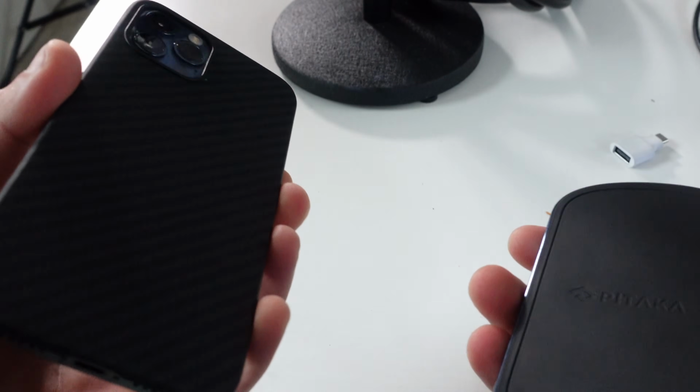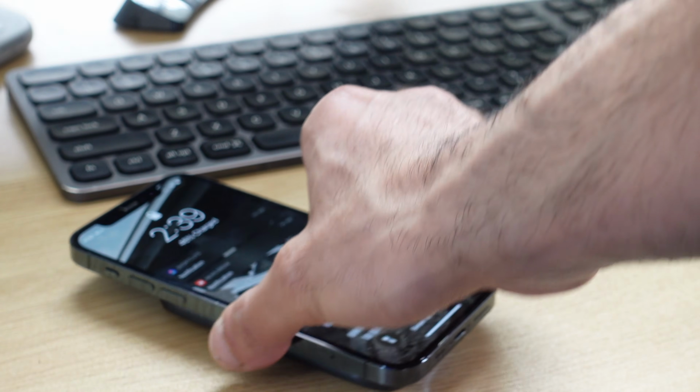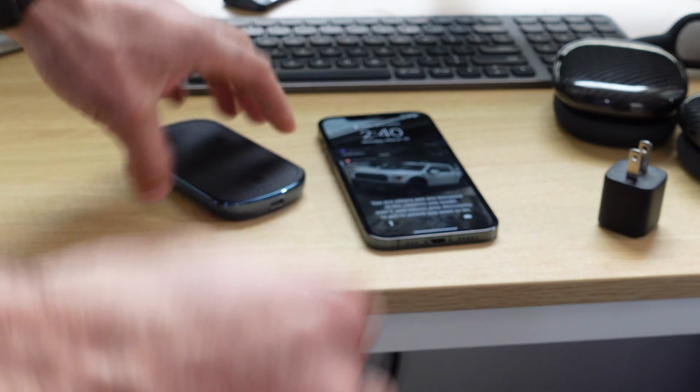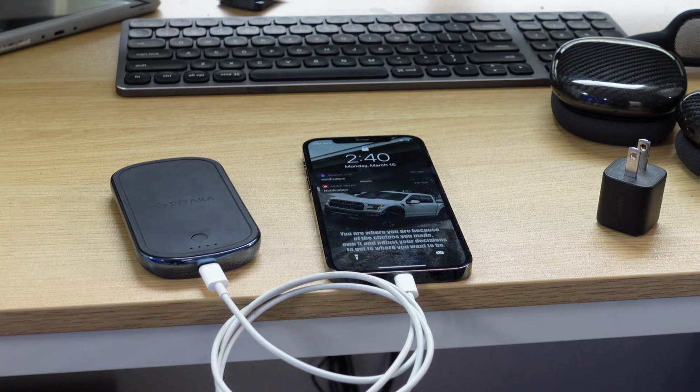Now, unfortunately, you do need the case. Even with the MagSafe ring on the iPhone 12, the magnets aren't powerful enough to make this battery pack stick onto your smartphone. So if you accidentally take this with you and need to charge your phone, but you didn't bring your Pitaka case, you're going to have to lay it on a flat surface and it'll wirelessly charge your phone. But the cool thing is there is a USB-C port down here that will allow you to connect a USB cable and pass-through charge to your phone, so you can charge other devices this way as well. But yeah, this little portable power bank is really amazing.